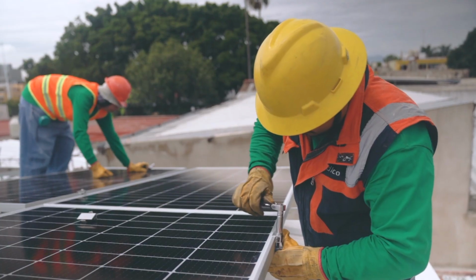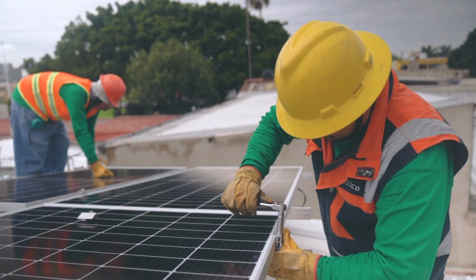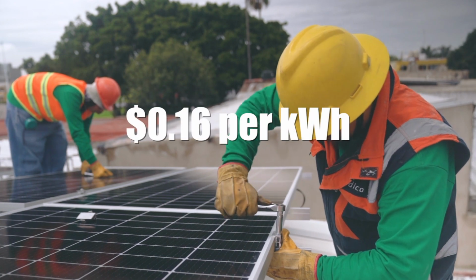Let's say you're installing a 10 kilowatt system on your roof. And let's take an average electricity rate of 16 cents per kilowatt hour. That's how much you're paying for electricity. Some states will be higher, others will be lower. That's why we're taking an average. And these are prices in June 2023.